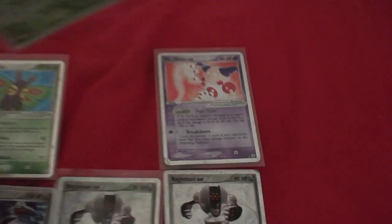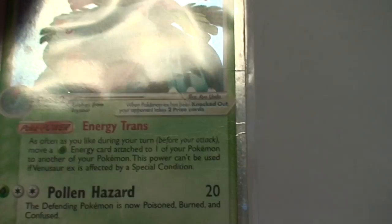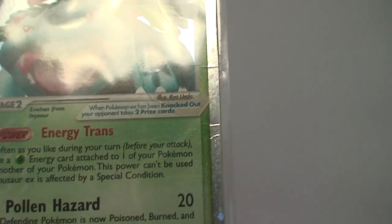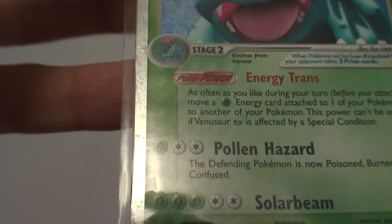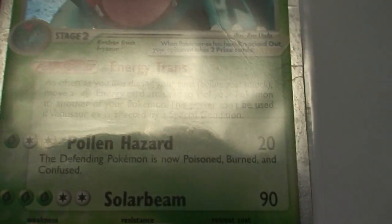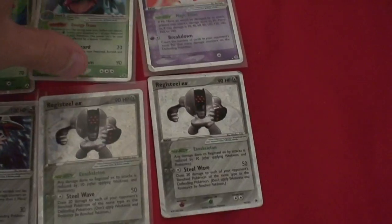Venusaur, this one would be a very, very expensive card usually. As you can see, there are some imperfections, such as right there and there. And there. It was heavily played with. And, yeah. That one's gonna be heavily discounted. But if you want it, heavily discounted right there.